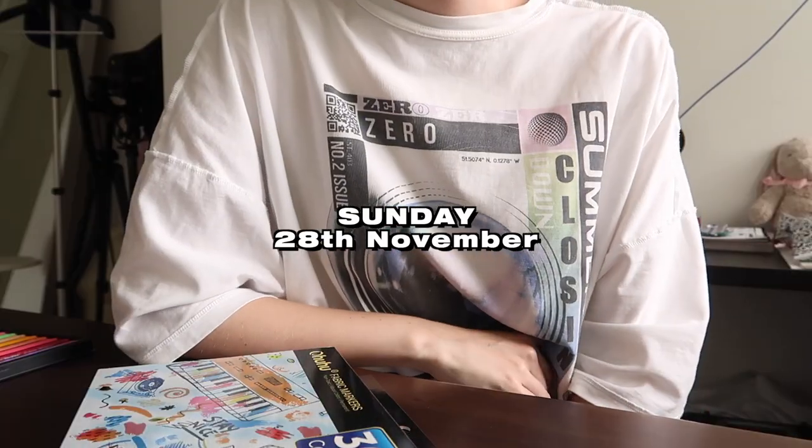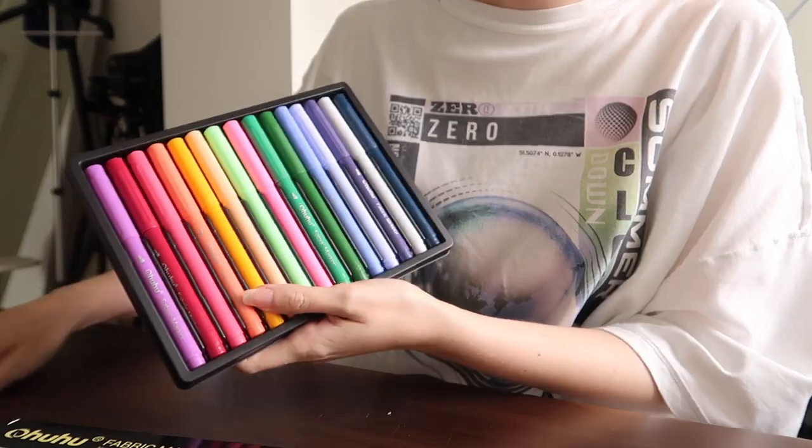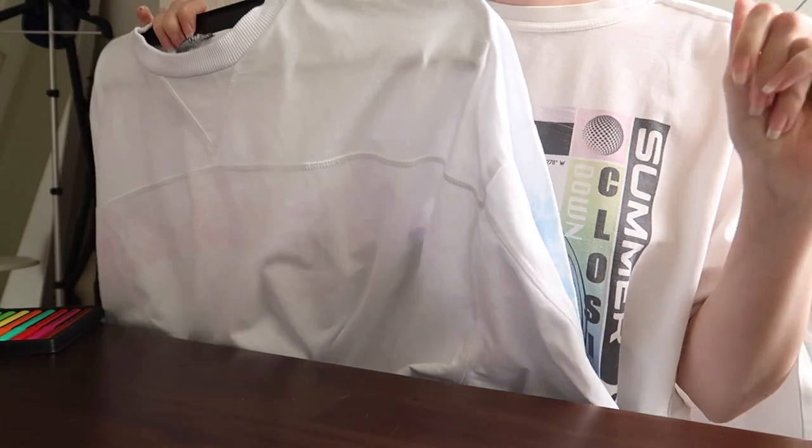It is an overcast, rainy Sunday. I ordered these fabric markers, 30 colors, and I've already swatched them. I attempted to customize the shirt, doing this thing with my Cricut Joy. Anyway, you can kind of see the blue. I'm trying to go for like a coconut girl, sort of pastel, hibiscus print vibe.